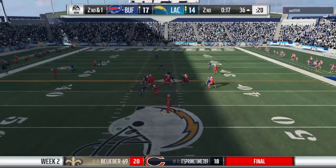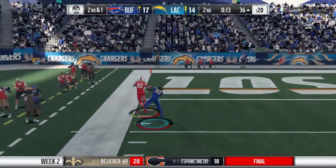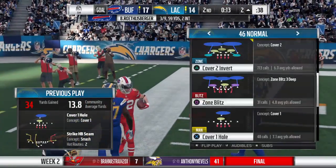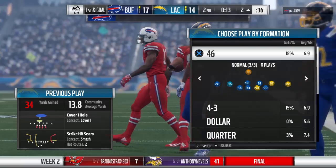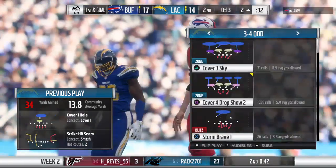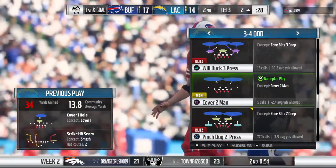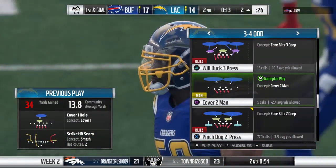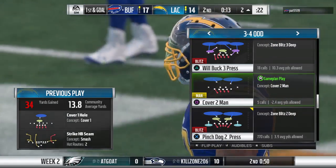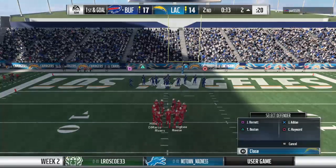On second down, here's Roethlisberger. Looking left sideline, it's complete. And out of bounds all the way down at the 2-yard line. An excellent pickup of 34 yards. First and goal here from the 2.